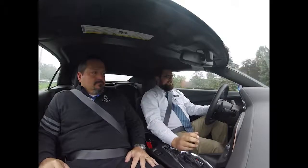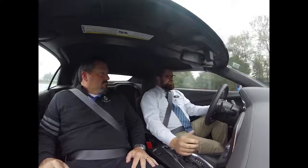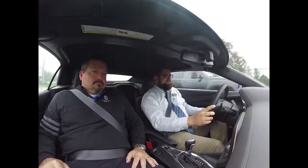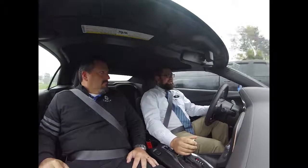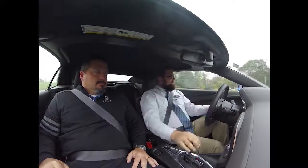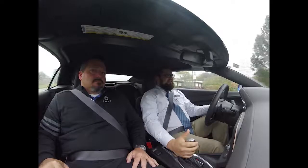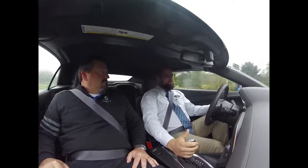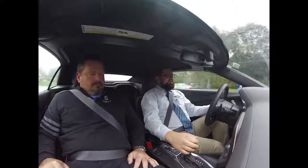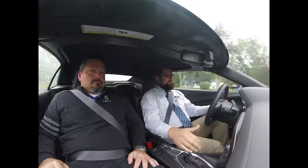Are you aware of what's under the hood here, Jeffrey? Nope. All right, we've got a V8, 6.2 liter, 455 horsepower, 455 pounds of torque. We're driving this on a wet day. It is wet. It's been raining all day. It's kind of misting on the windshield right now. You can probably see that on my window here. A lot of people think you can't drive a Camaro all year round. We kind of wanted to do a little experimenting today to see what it's like to drive a high performance car like this in the rain. See if it's workable, if it's doable.